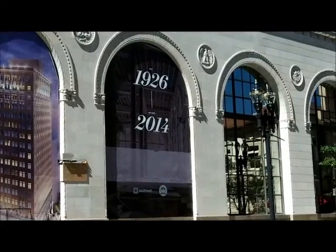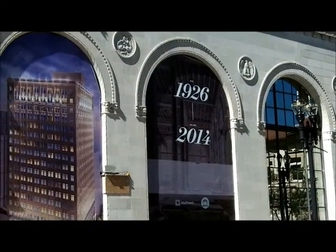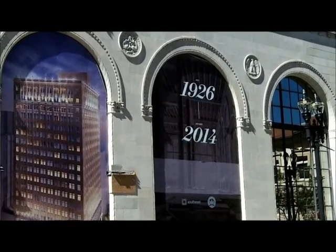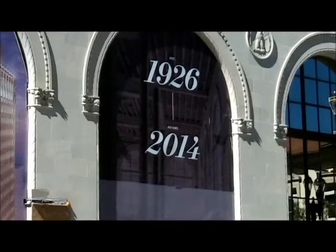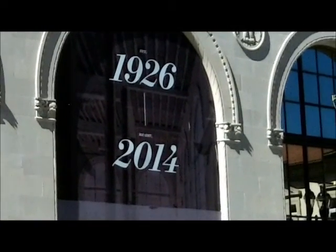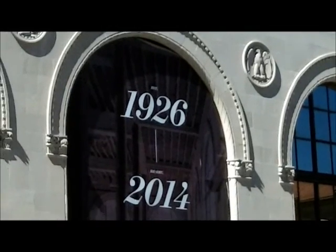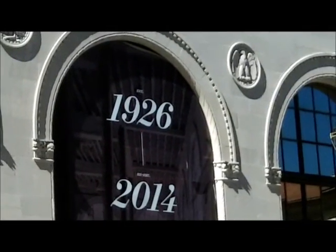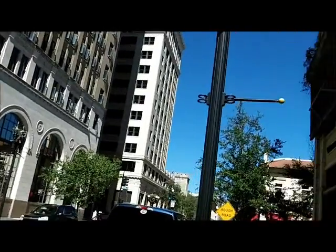So the question will be, as we look at the sign that denotes established 1926, reestablished 2014, the question really remains, in October 2016, what, if anything, will actually ever happen with this building and, of course, the Laura Street Trio.